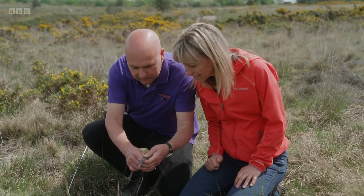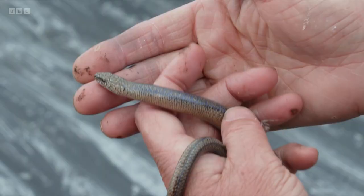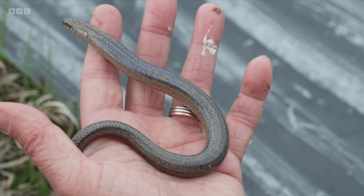Oh, look at that! Wow. There we are. The slow worm! Oh, look at those colours. And that is the bluest slow worm I've ever seen. Really? That's amazing. You occasionally get them with little blue spots, but that one's stunning.